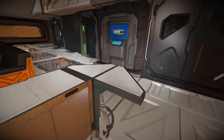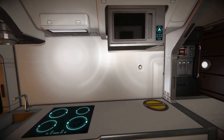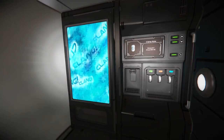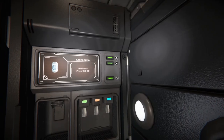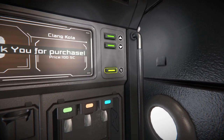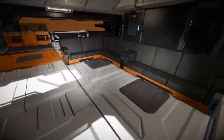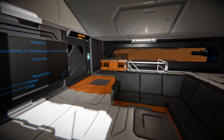Nice kitchen. Wait, what's that ticking noise? What's that mysterious ticking noise? Tick, tick, tick. Let's just hope it's not anything explosive. Oh, a Clang Cola. Everyone loves a Clang Cola. You think it's going to explode on impact like it did for my other stuff? Oh, no, it's perfectly fine. No clanging this time. Yeah, you never know, it might clang by accident. I mean, it is a Clang Cola.